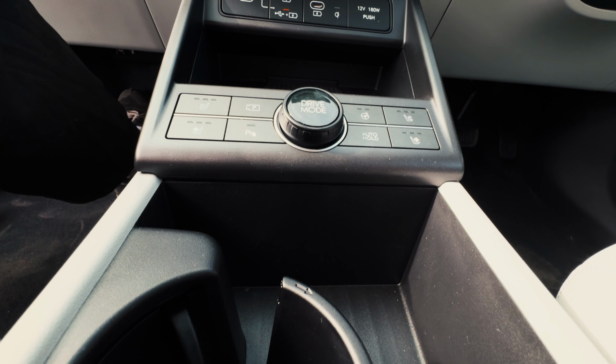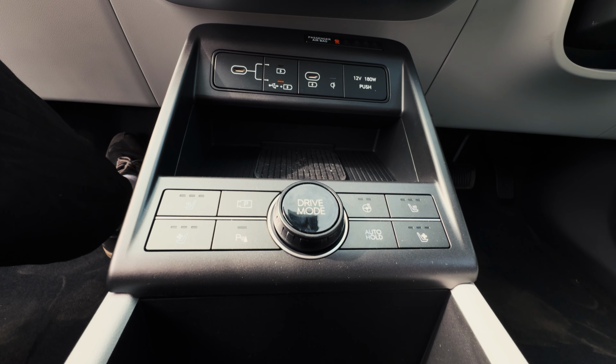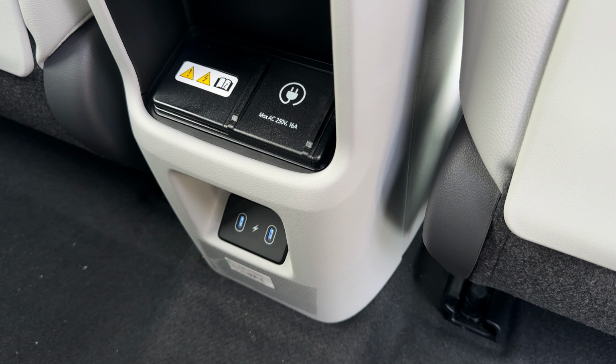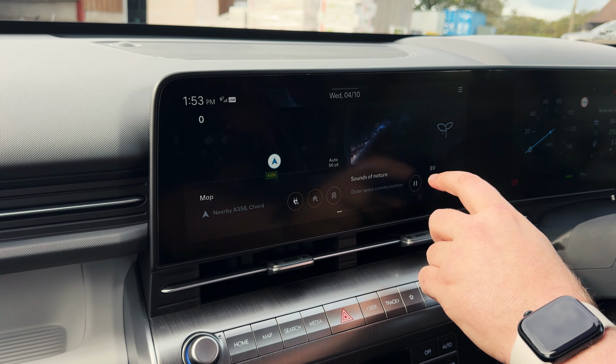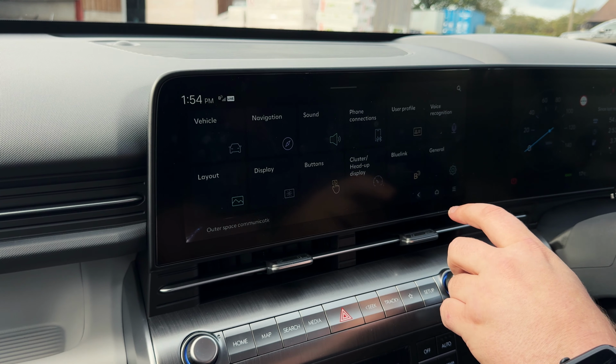You get 2 chargers in the front, both USB Type-C, and 2 chargers in the rear, also USB Type-C as well. Bluetooth, obviously, and a plethora of other features that you would, of course, expect from a modern infotainment system.